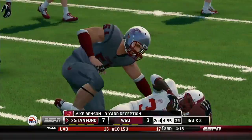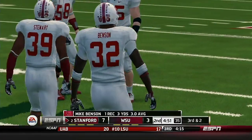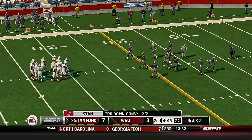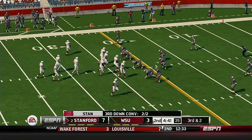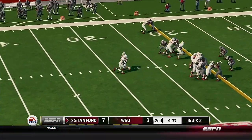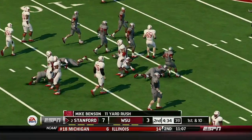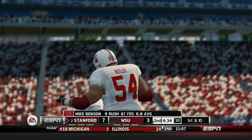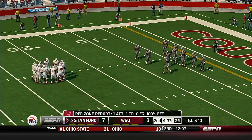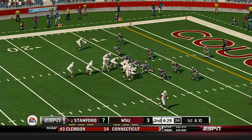Caught, and he's hit immediately. This is the eighth play of this drive. Coming to you, coming to you. Stanford holds a four-point lead. And he's tackled at the 12. That's a gain of 11 on the play. First down. From the 12-yard line, it's first down.